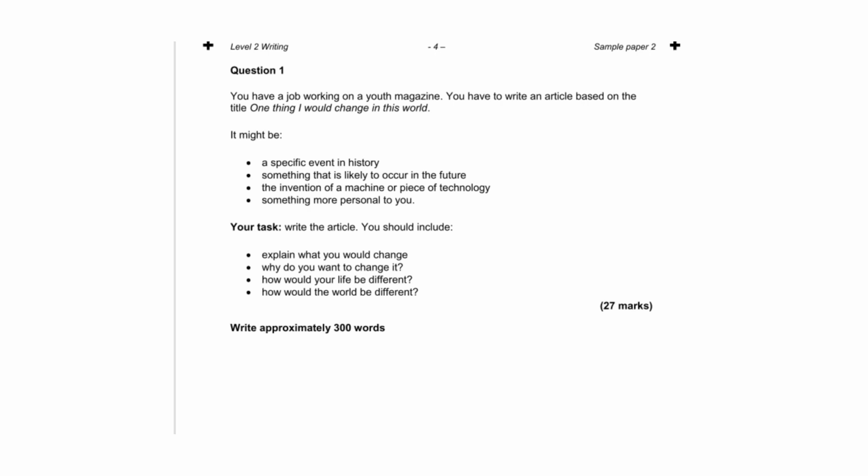Question 1. You have a job working on a youth magazine. So already in this question, we've been told that we need to be writing a youth magazine. So we're writing a magazine for young people. Generally, these are quite informal documents, so we've already got an idea of the kind of tone that we'll need to be using in our answer.